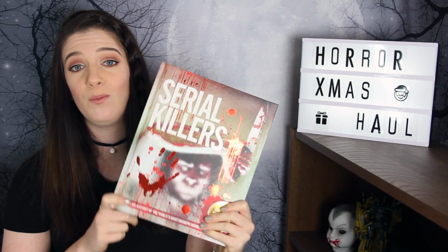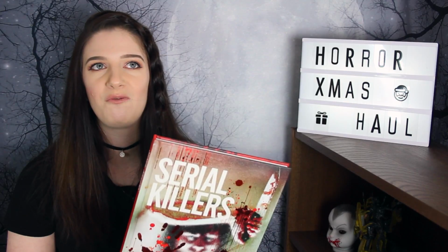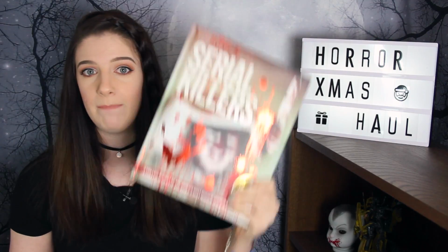On the back of this book it says that it was $12.99, but this was from The Works, which is like a discount book and craft store that we have here in the UK. And I think my boyfriend said that this was just under the £4 price. So that is really good. I mean, it's hardback and everything, so bargain.